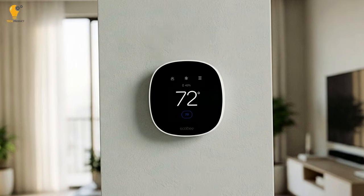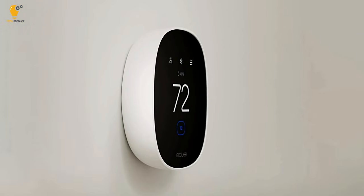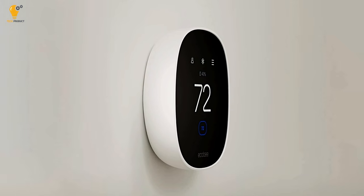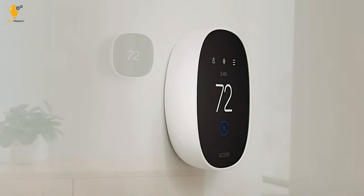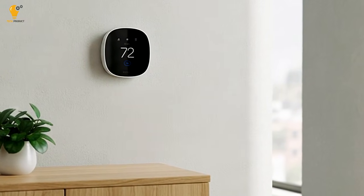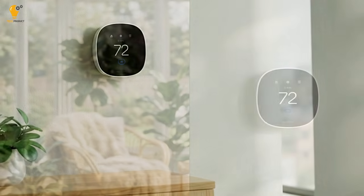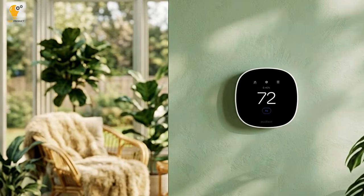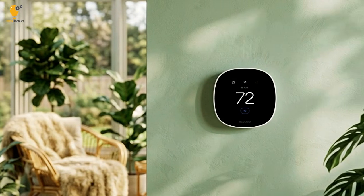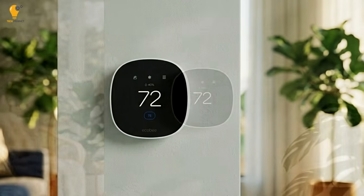One of the most important things the ecobee EB01 Smart Thermostat does is automatically adapt to your daily routine. Instead of you having to remember to turn the heat down every time you leave the house, the thermostat uses its sensors to figure out when you are home and when you are away. It then adjusts the heating and cooling accordingly. This is not just convenient, it is also a huge money saver.